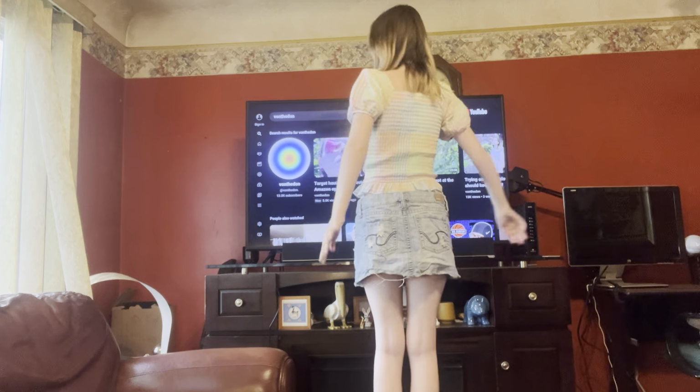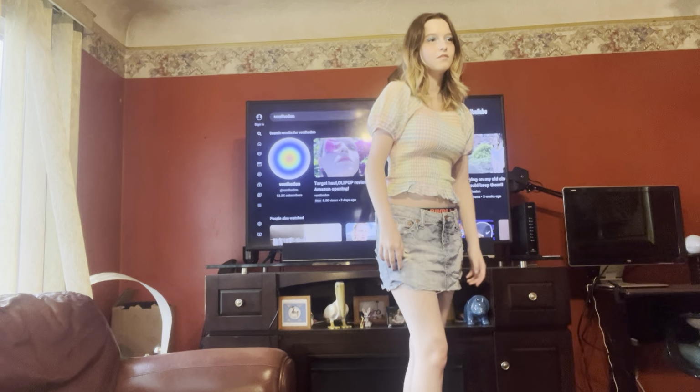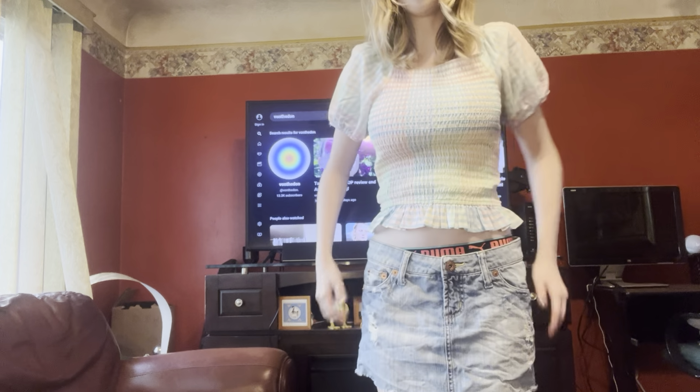So this is what it looks like. Cute. I give it like a 5, because I wish it was longer and I wish it fit better. I want a good mini skirt that actually fits, that looks like this. But with this outfit, I give it a 0. I think it's kind of ugly.